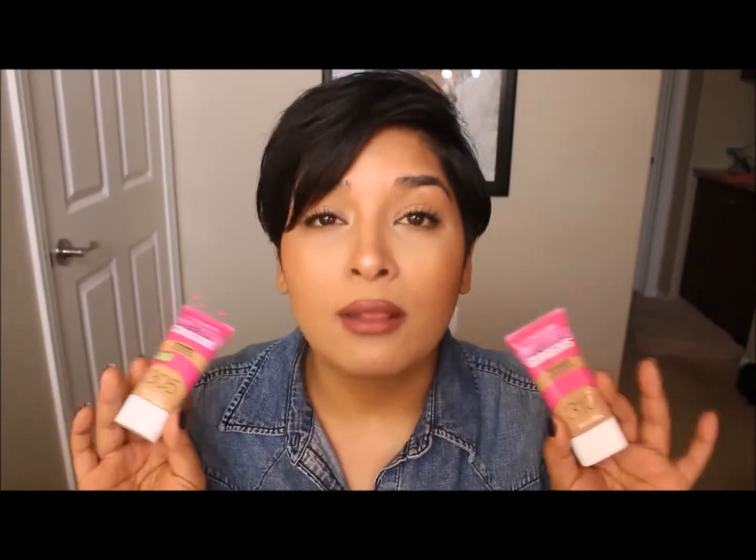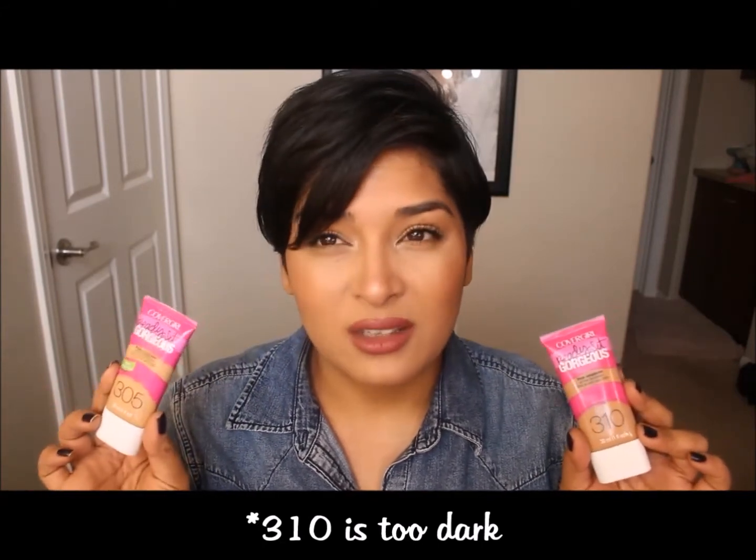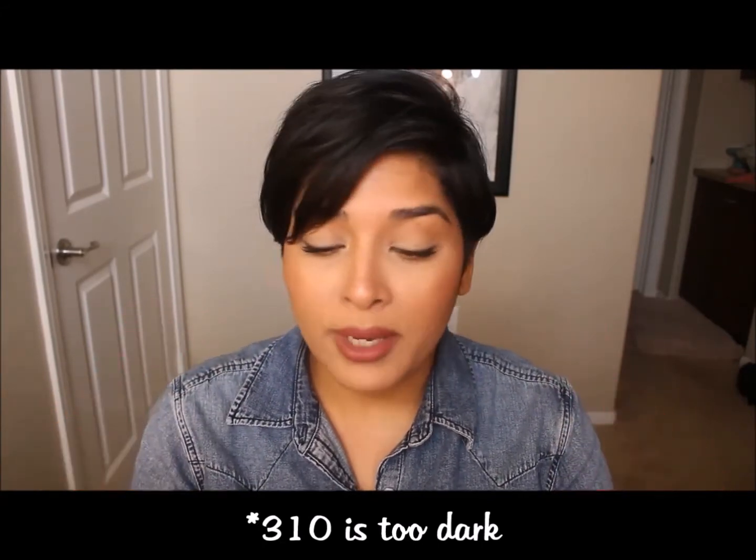For foundation this week, I'm gonna use the CoverGirl Ready Set Gorgeous. I just love these foundations. They're really good. I do have to mix two shades. 310 is way too light for me and 305 is a little bit too light and a little bit too yellow for me. But when I mix them both, they're perfect. They're fairly inexpensive, so I didn't mind having to purchase two of them. The coverage is really good. You can build it up to medium full coverage or so, and I just love the way the skin looks. It's not extremely matte, but it's not a glowy foundation.